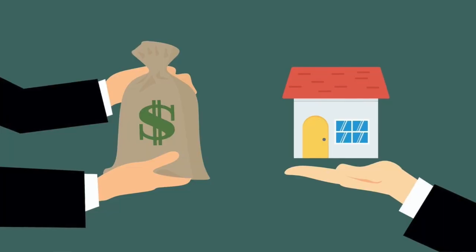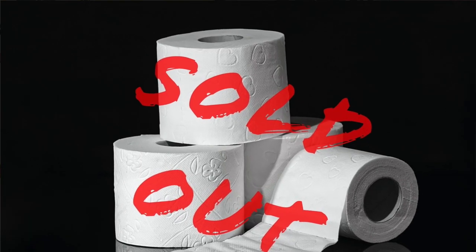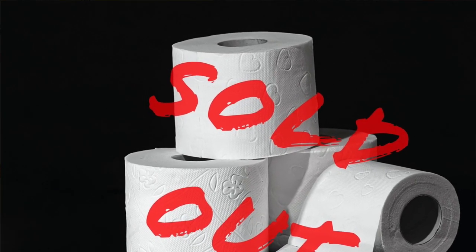Today, we're going to be talking about buying a home in a seller's market. Well, first off, what is a seller's market? The real estate market is based on supply and demand. A seller's market usually occurs when interest rates are low and there isn't enough supply, homes for sale, as there is demand, buyers out looking for homes. You can think of it like the toilet paper shortage of spring 2020. You get where I'm going with this.